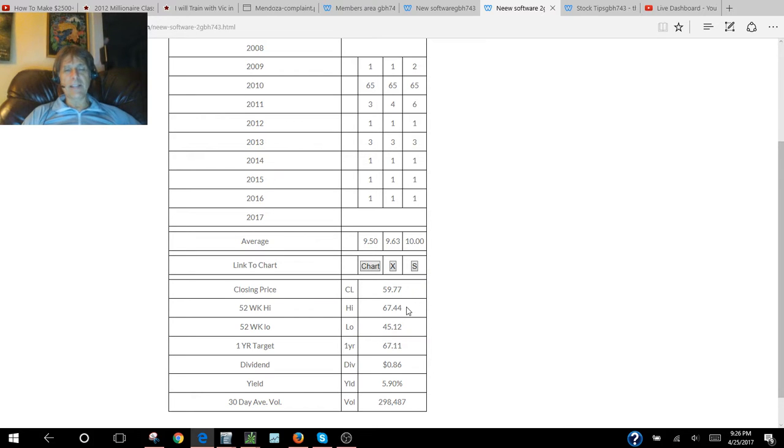It closed at 59, the high of 67, the low was 45. These are all numbers that are actual numbers. This is not hypothetical crap. This is all factual numbers. It's got a 1 year target of 67. That's awesome. Look at that, because it's 59 now. It has a target of 67. Its dividend is 87 cents, or 86 cents. It's a yield of 5.9. That's almost a 6% yield. That's awesome. Okay? Now, it has a 30-day average trading volume of almost 300,000. Okay, again, that's awesome too.